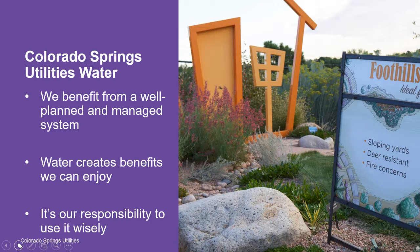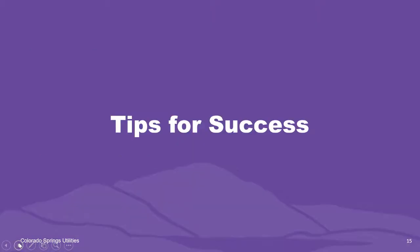At the same time, it's very important that we use the water that is delivered to our homes and businesses wisely, because water is a limited resource. We want to make sure that we're putting it to the best use and reducing waste as much as possible. That's why Colorado Springs Utilities provides these types of educational events to our customers and to the public, to make sure that you all have the resources that you need to be able to use water wisely. So let's go ahead and move on to some tips for success.